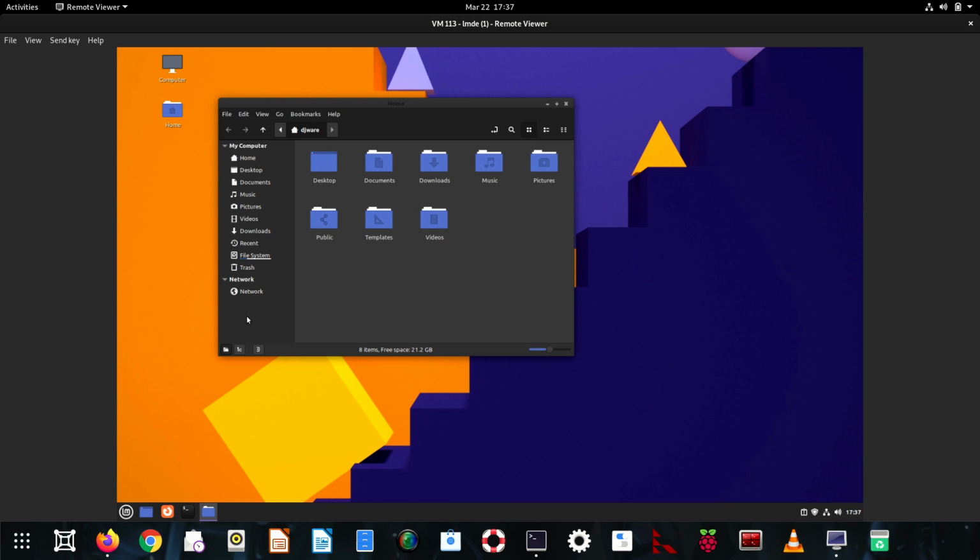So what is this thing, and when did it get released? The first thing about it is that LMDE 5 is called Elsie. That follows their code names for most of their releases, which are based on women's names. It is based on Debian 11 Bullseye.